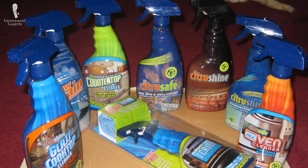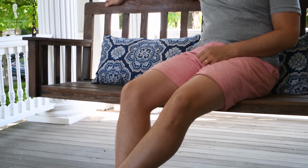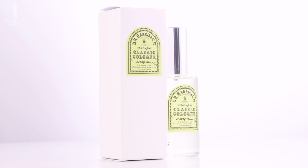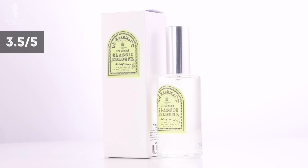In my mind, this was citrus all the way, and it smelled more like a top cleaning product to me than a high-end cologne. It's definitely a lighter, fresher, summery scent, which is great for day wear, and it's definitely a unisex. Our team really liked the fruity and spicy and citrus-forward profile. Personally, I don't want to smell like a cleaning product, so I would not wear that one. My rating is 1.5 out of 5. Our team rated it at 3.5 out of 5.